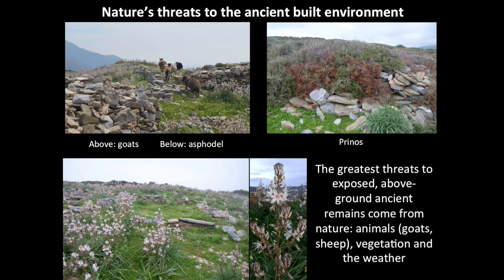I just show you here a couple of the most prevalent kinds of plant growth on the site. The prinos, which is this prickly oak plant that invades. It loves growing on rock piles because there's a good depth of soil underneath it, unlike most of the rest of Zagora, which has very thin soil cover. Its roots, in fact, penetrate down into the ancient structures, and all the team members present in this room will very happily tell you in probably very colorful language how much they hated that shrub because the roots were almost impossible to get rid of, no matter how deep you dug.